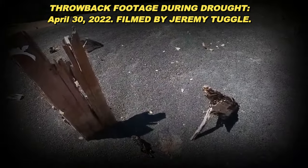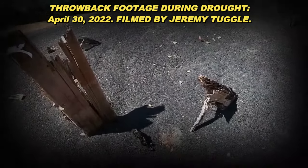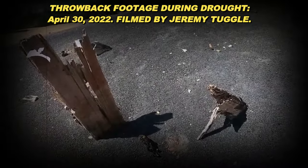Hey guys, look what I found! A railroad ribbon! It held the ties, the spikes. And it was on top of the tramway.